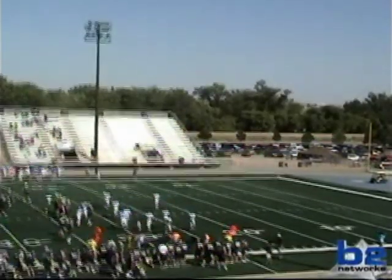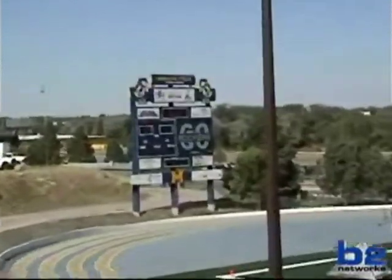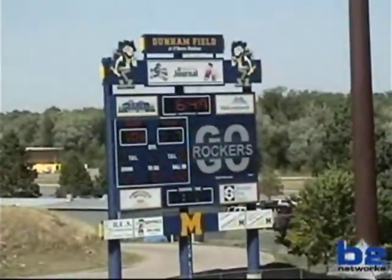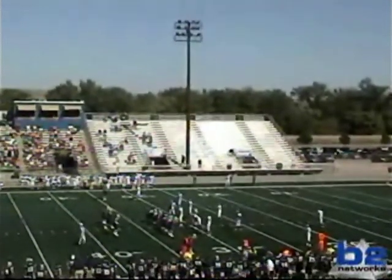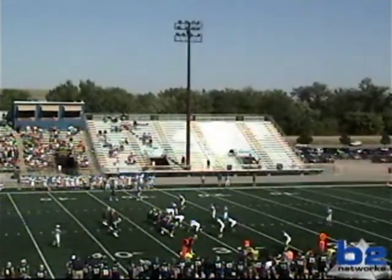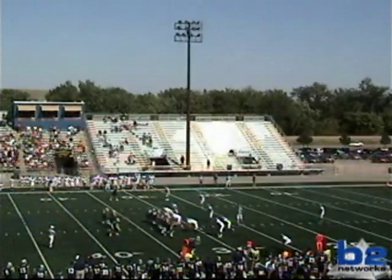Short gain on the play. It'll be second down, and the Hard Rockers are going to that hurry-up offense that they showed against Montana Tech and had some success with it. Gain of four in that flat pass to Barth. Second and six from the Trojan 32.